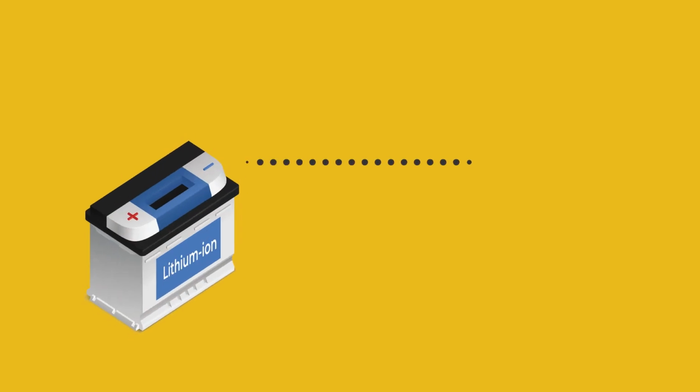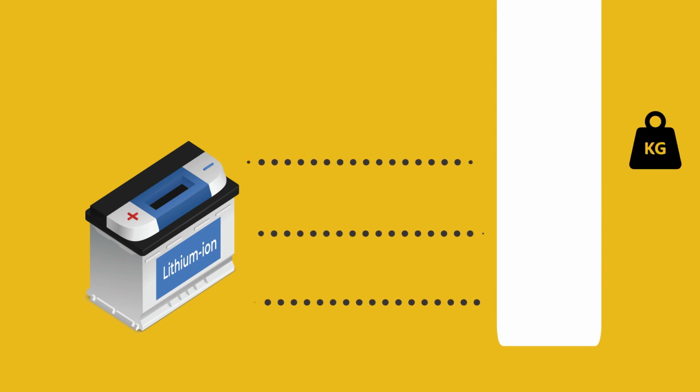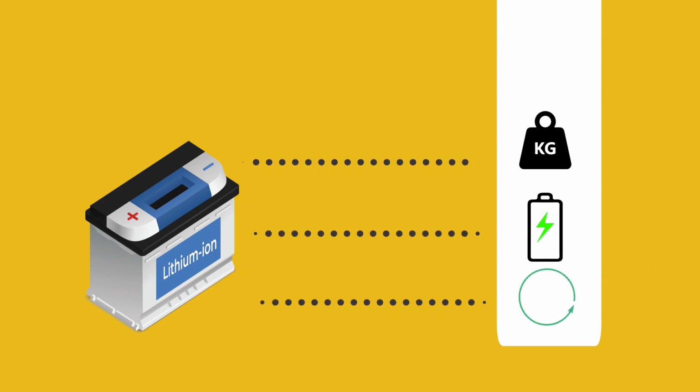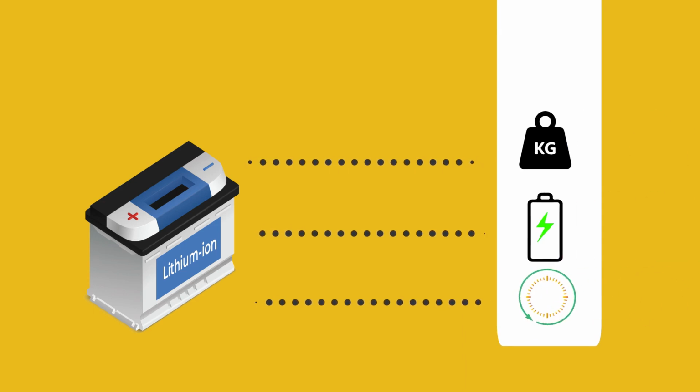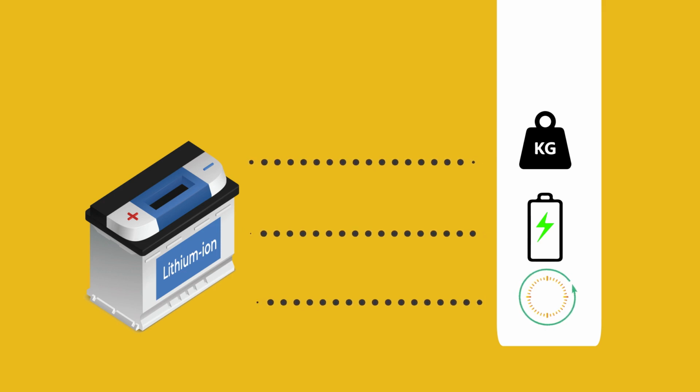First, let's talk about lithium-ion batteries. Lithium-ion batteries are generally lighter. These batteries have a higher energy density. They also have a longer lifespan and faster charging. This makes them perfect for portable devices, electric vehicles, and renewable energy systems.